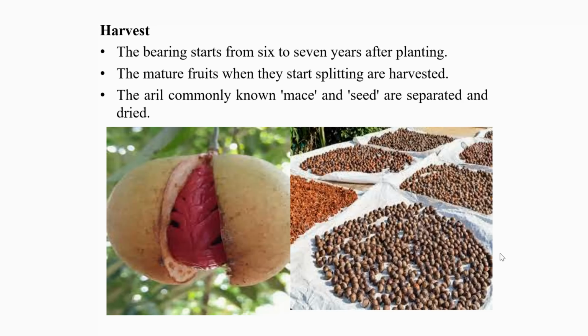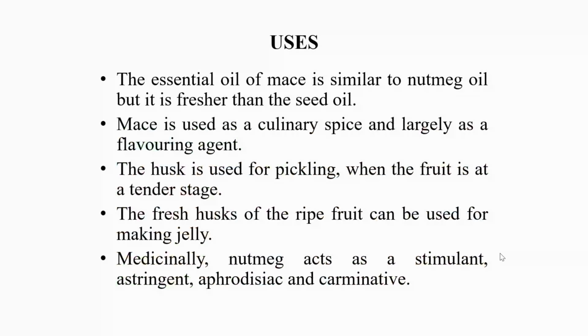Next aspect is harvesting of nutmeg. The bearing starts from 6 to 7 years after planting. The mature fruits, when they start splitting, are harvested. The aril, commonly known as mace, and seeds are separated and dried. The last aspect is uses of nutmeg.